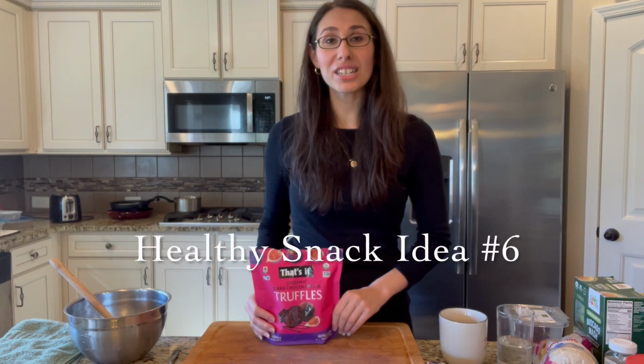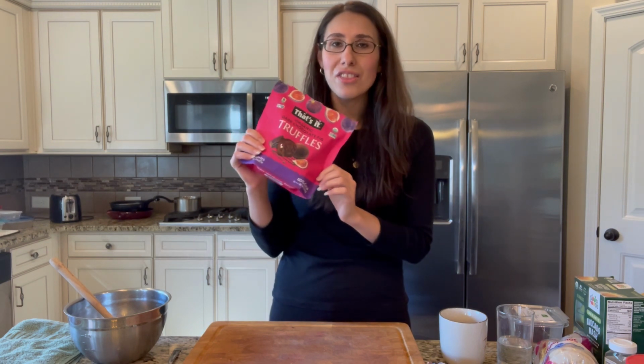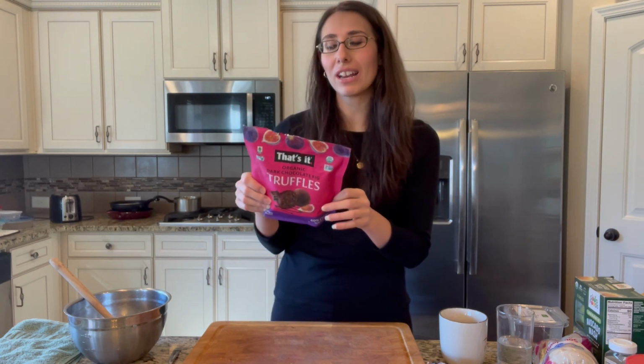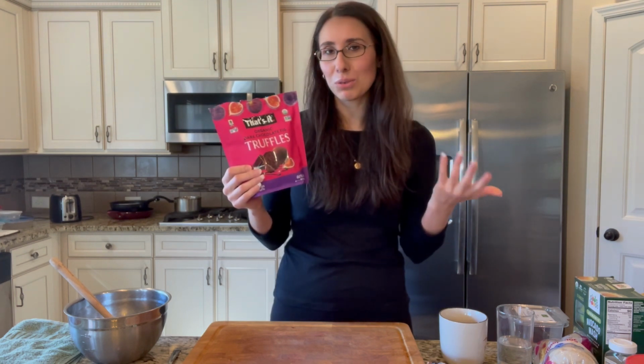Snack option number 6 are these That's It organic dark chocolate fig truffles. These things are so good, and I found them at Costco the last time I went, and I've been having 2 of these each day.